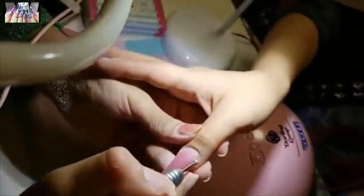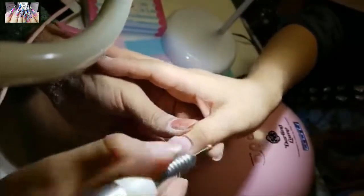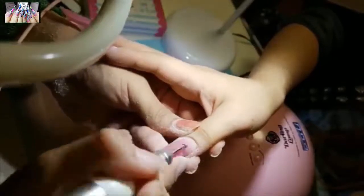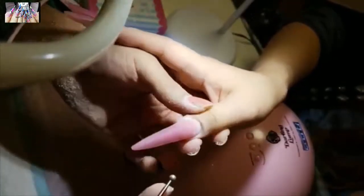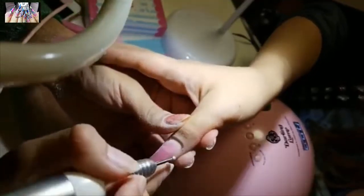So you can see that the Diamond Moon bit does not cause any damage whatsoever to the nail or to the skin. So this bit will never, ever, ever break the skin. So that way I can work really comfortably.